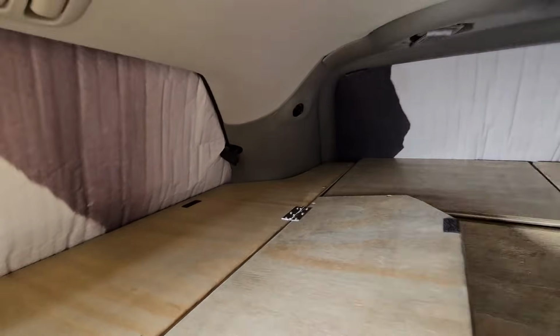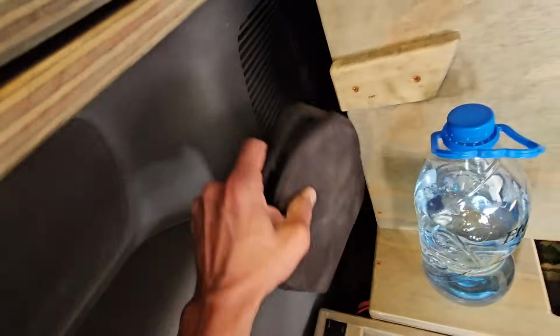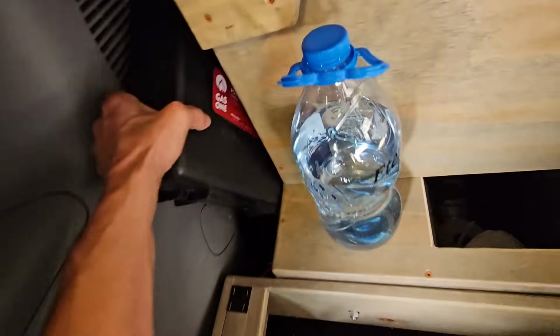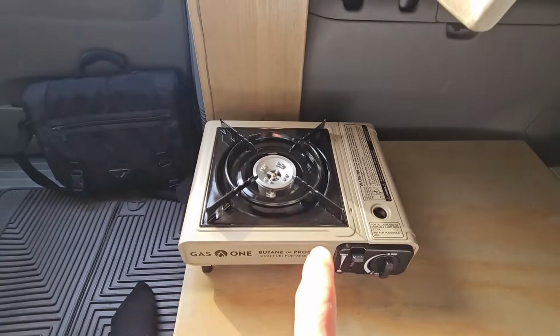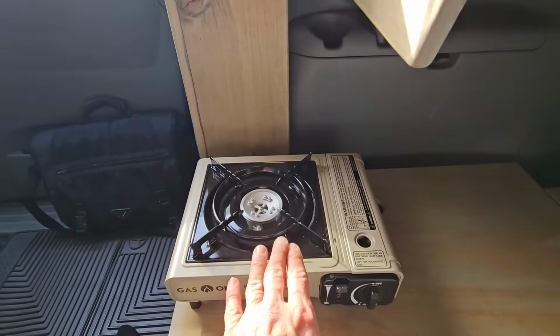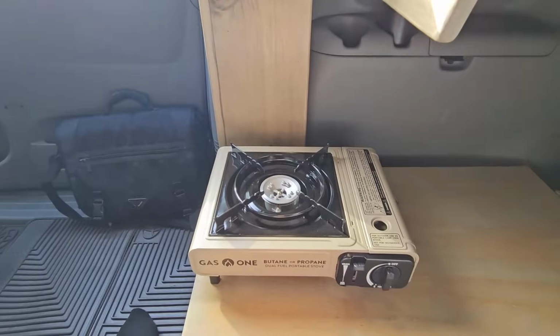I can also cook in here. So there is a stove located in this compartment, in addition to my utensils. This is a bag full of utensils, and then I have a portable dual fuel stove. So this camping stove, it's a single burner. You could use butane or propane. I like to use butane canisters because the propane has an attachment. This is a lot better for space saving.